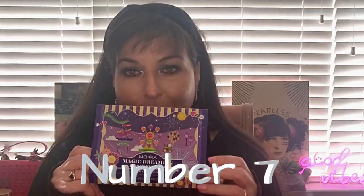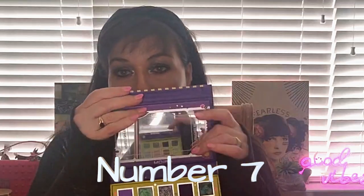I've got the Moira. Y'all know I like Moira. I like Moira stuff. This is their Magic Dreaming palette. Again, a very colorful palette, but I was able to make it work. This was another pull from the palette roulette. And I was able to make a really great look. For a drugstore brand, they have a very good brand. This is like an indie brand quality, I would say, in my opinion. This is like indie quality formula for a drugstore price. That's just my opinion, though.